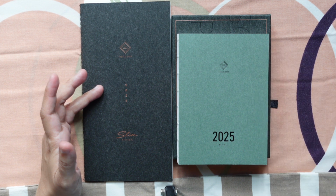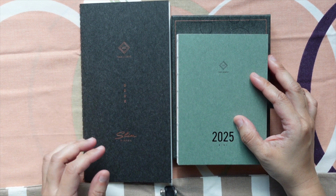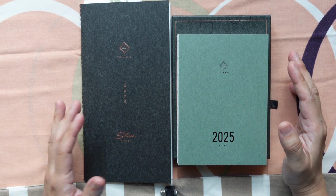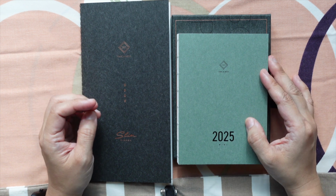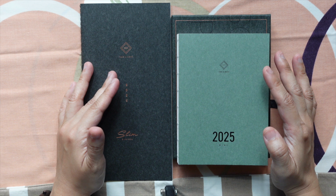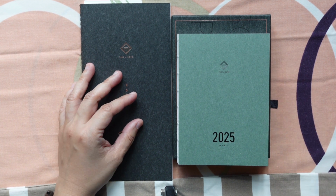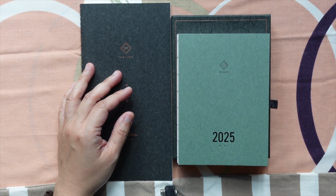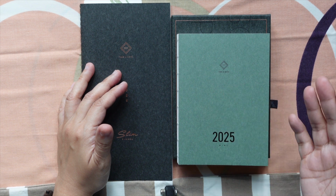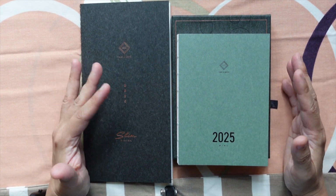For those of you who aren't that familiar with the brand, Take a Note has been around since 2010, and they have been selling these awesome planners since 2015. In 2017, they won the prestigious Japan Good Design Award, which, as the name suggests, is a recognition for brands that develop products with good design. And from there, they have been taking the planner world by storm.